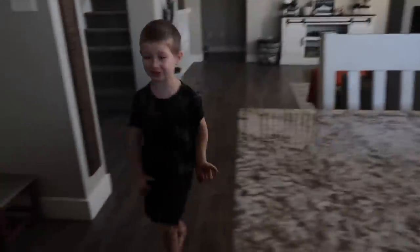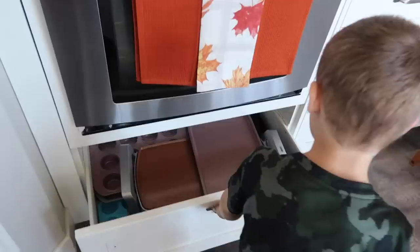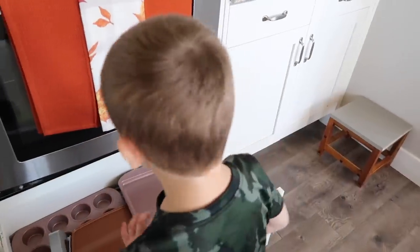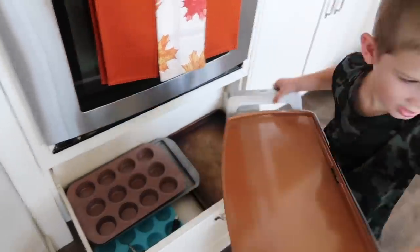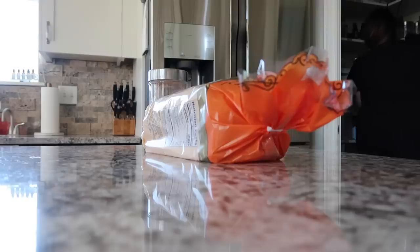Pumpkin French toast? Pumpkin French toast, are you ready? Huh? It's gonna be good as an Adam. Good as Adam? What does that mean? It means it's like good, but it's good as like an earthquake. It's good as an earthquake? Perfect. Let's just cook right now.